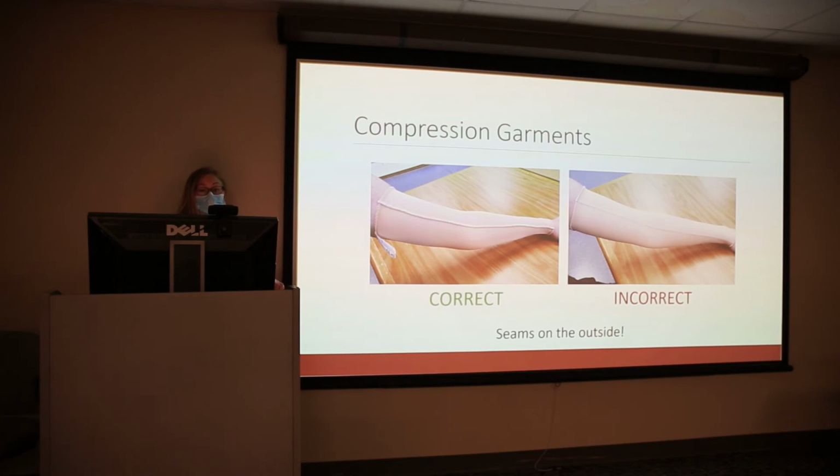And for our kids, their skin's still very fragile, they're very susceptible to breakdown. So when you have this very large seam on a very tight compression garment, it can cause pressure. And once you remove that sleeve, you'll see a line down the patient's skin, and we don't want to cause any more open wounds. So it's really important that we make sure the seams are always on the outside, tags sticking out, you're good to go.